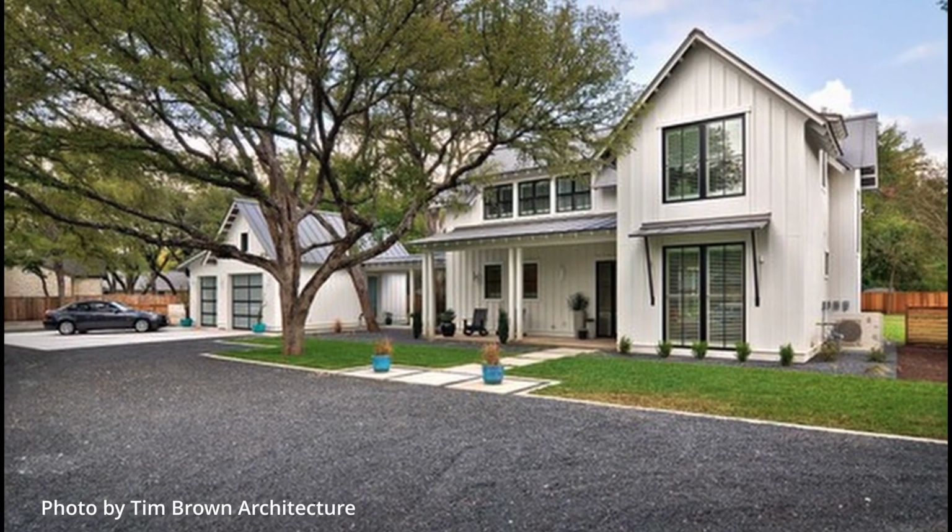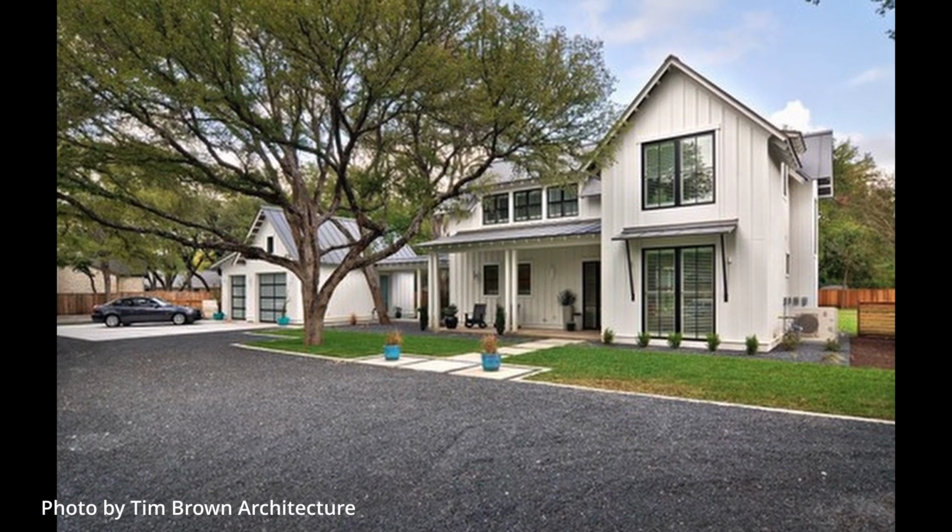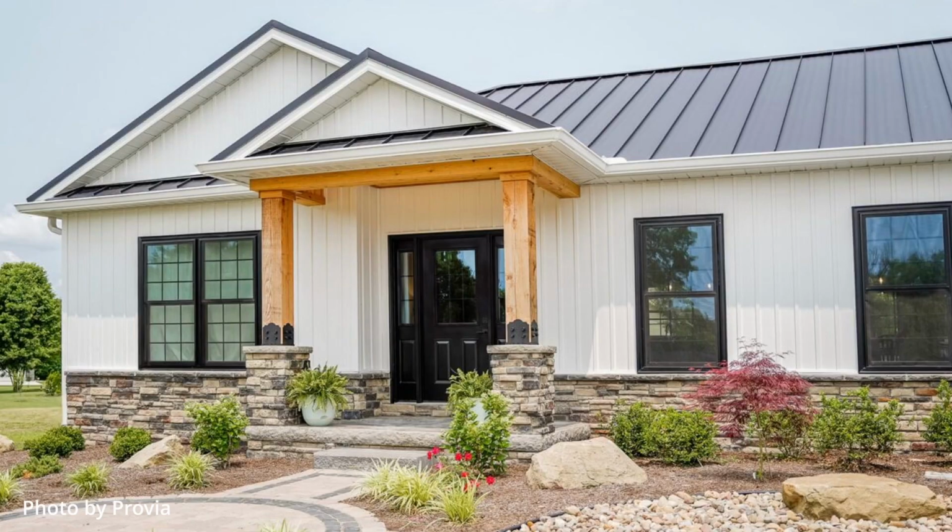Are you considering a new look for your home's exterior? Well, Board and Batten siding is a showstopper that's taken modern homes by storm, from farmhouses to sleek contemporary designs. Stick around to find out if it's the perfect fit for your home.